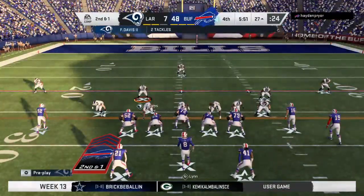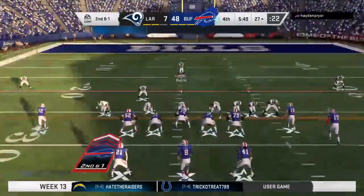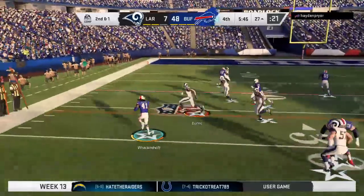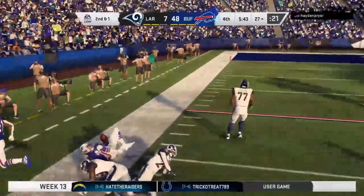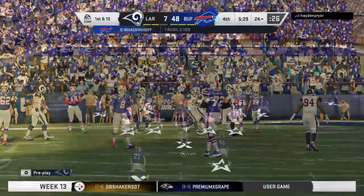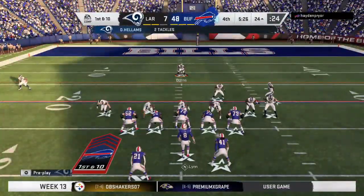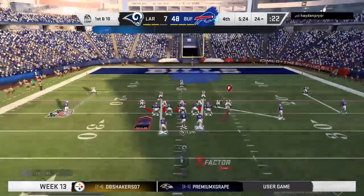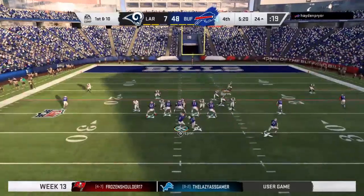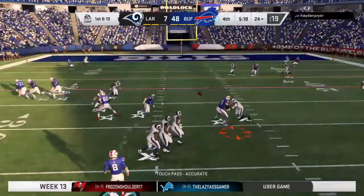It's a gain of 9. They'll run it now out of the gun, and they'll be inside the 25 now at the 24. First down, first and 10 at the 24-yard line. On first down, Lynn.